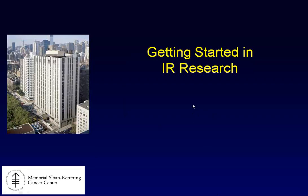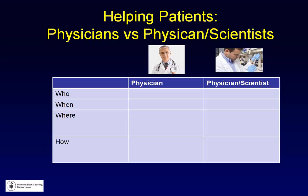So tonight we're going to talk a little bit about getting started in IR research. And as I mentioned, I'm Joe Erinjeri from Sloan Kettering. So first, let's talk a little bit about being a physician versus being a physician scientist, or a physician researcher, or an academic physician, whatever you want to call it. There are some distinctions, and I think it's good to think about this before you jump into research, because it has to do with why you want to do research.